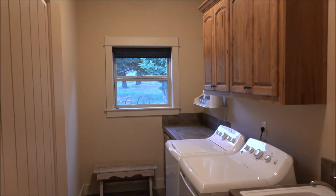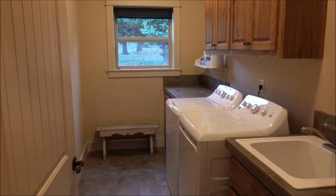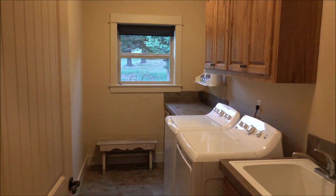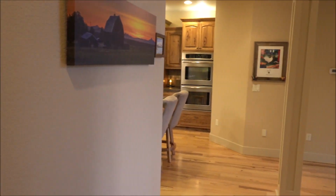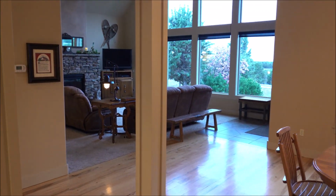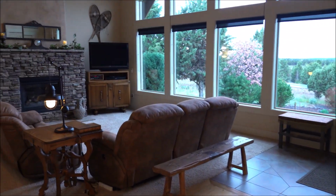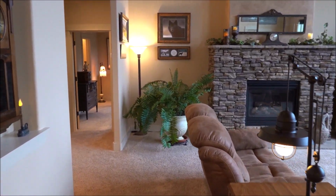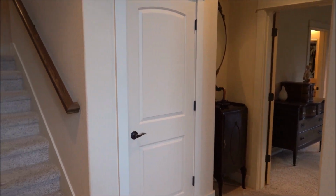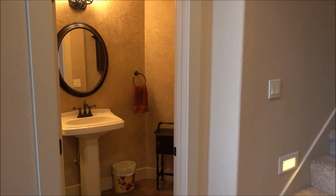The utility/mudroom with utility sink and storage, the tile floors, all really nice for an area that's right off the garage as you come in to get cleaned up and any dirty clothes off so they don't get tracked onto the wood floors and carpet and everything else. The understairs storage that doubles as a coat closet on the way to the main floor master.